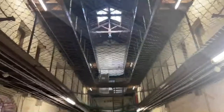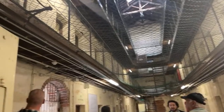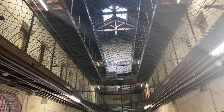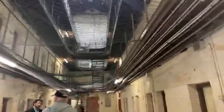The suicide net only went up in 1923. Electric lighting was first installed about 1906. And they didn't have render on the walls when the place was first opened, but it's not really all that different, 1850s to 1991. The place has never really changed or upgraded. And that is what every cell looked like in this prison when the place was first built.